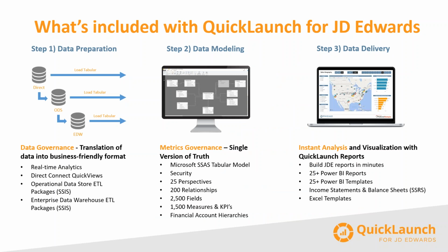So what's covered here is a few different layers. We're going to focus most of our time in Power BI. We will show a couple other things just to help you understand how holistically you can leverage the model throughout the organization for other use cases outside of Power BI per se, and the visual representation of data. But if we look at the start on the left here, the first column, step one, we call data preparation. This is where we're translating that JD Edwards data.